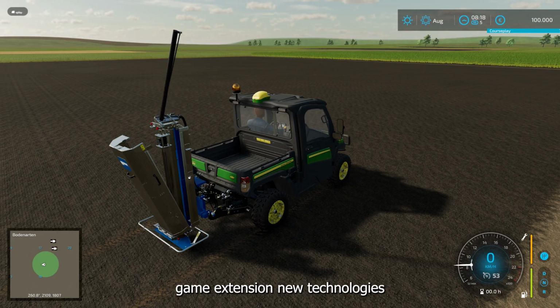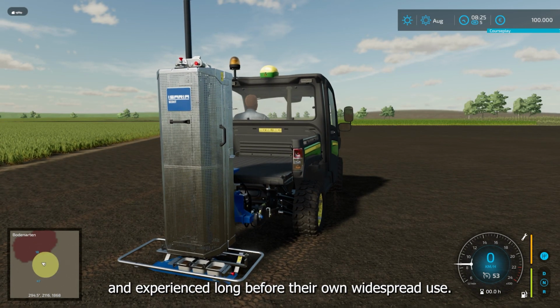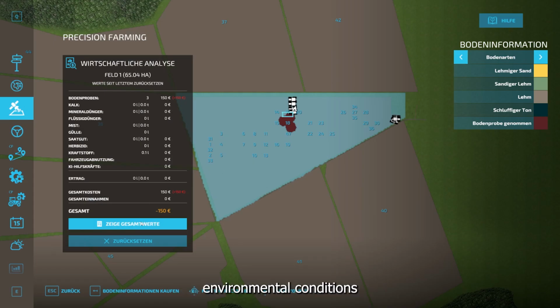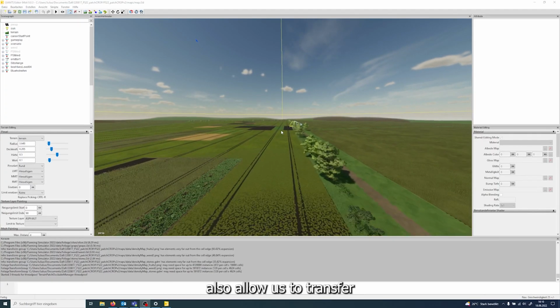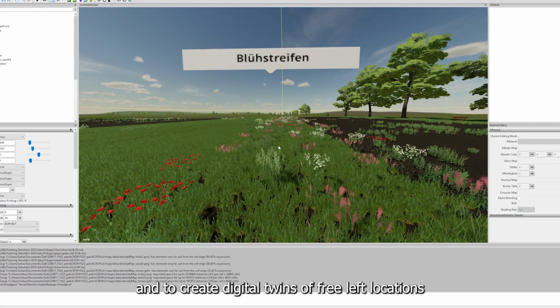With the precision farming game extension, new technologies such as sensors and data analysis tools can be virtually tested and experienced long before they are in widespread use. Site conditions and differences therein, such as soil types and environmental conditions, can be simulated even more precisely and realistically. The editor, which is provided free of charge by the game company, also allows users to transfer geodata quickly and to create digital twins of real-life locations.